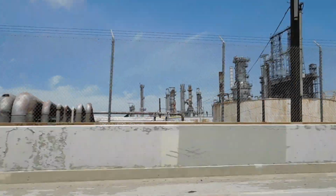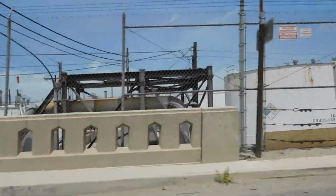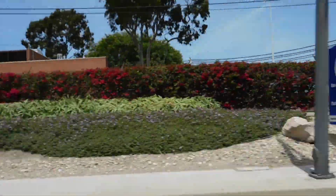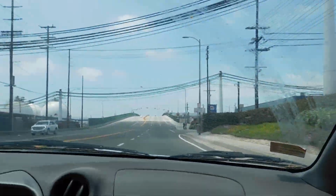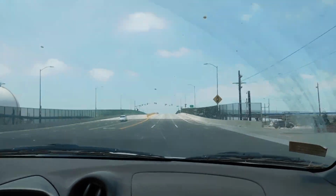I asked my husband to take me on a scenic drive. Isn't this lovely? This is Pacific Coast Highway, the part that you don't normally see. You're used to seeing all the beautiful vistas over the ocean and the cliffs and everything, but that's not this part of Pacific Coast Highway.